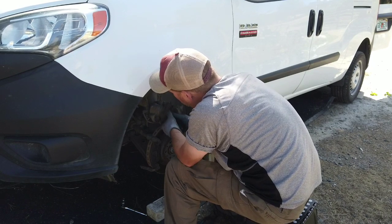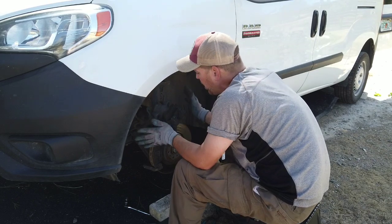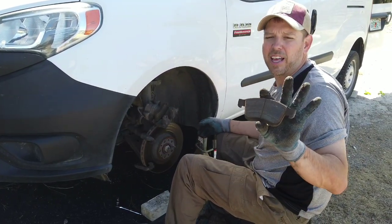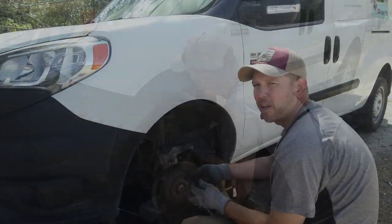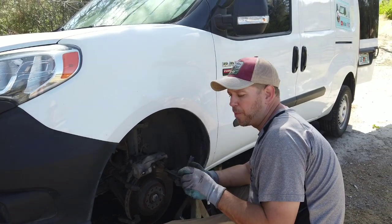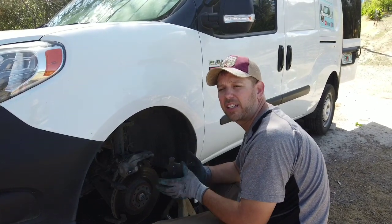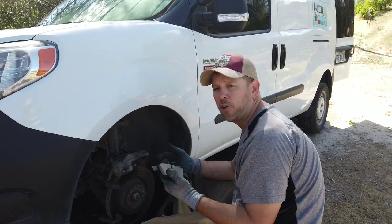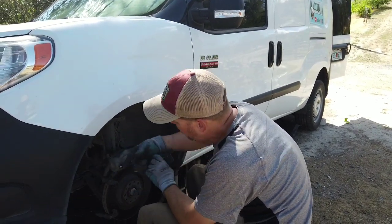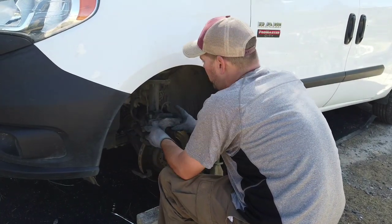Just be careful with everything here. You've got rubber boots in here and wires, so you have to be kind of careful. There's still a lot left on that brake pad. Well, the new brakes actually have a wire with a little bit of a sensor in them so that when they get low, they send something to the dash that lets you know that you need new brakes. So this side here, it's actually connected right here, and this is the wire. So you just pop that little thing out. There we go.